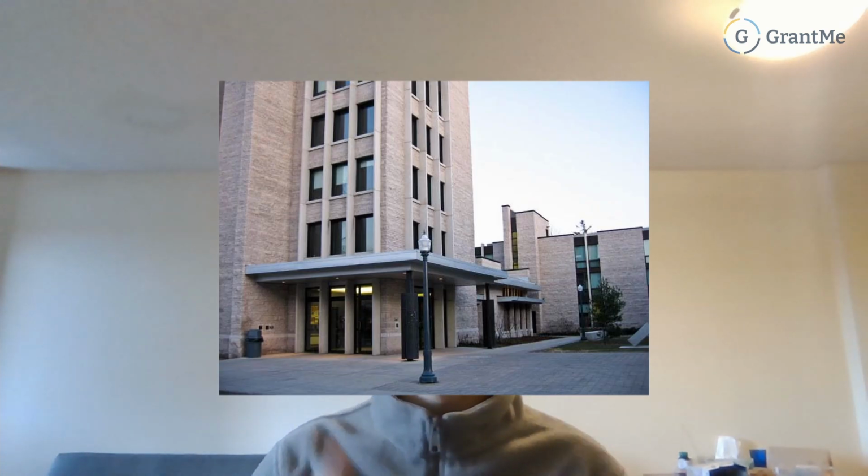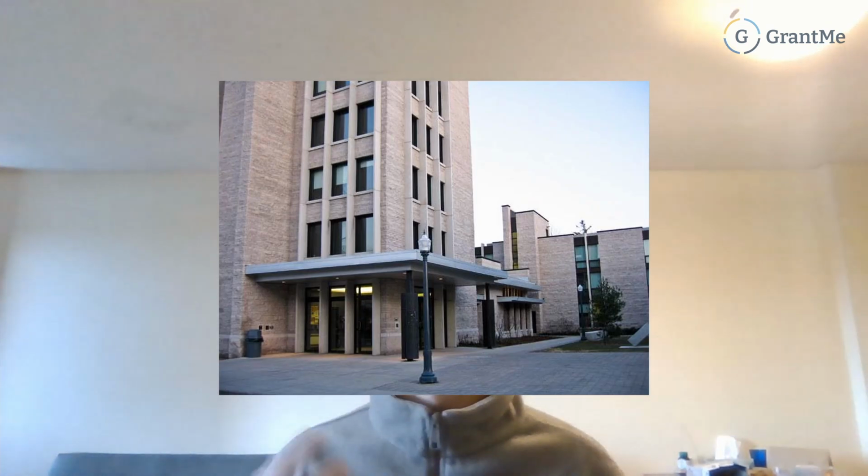With that said, they do have different types of configurations, from single to double to triple, and the price ranges from $15,000 to $17,500, which includes your meal plan credits for residence dining halls. But if residence isn't for you, Queen's is a very close-knit community where downtown is just a 10 to 15-minute walk away, so you can choose to live off campus if you really want to.